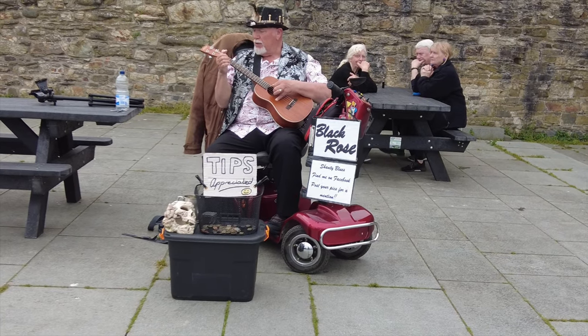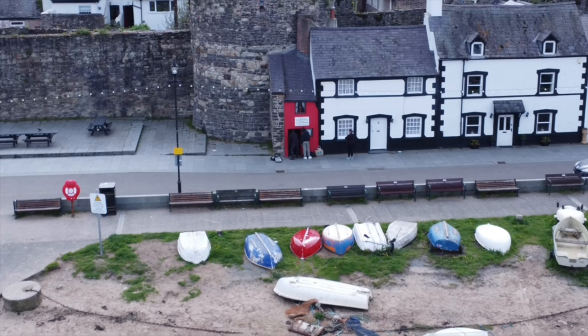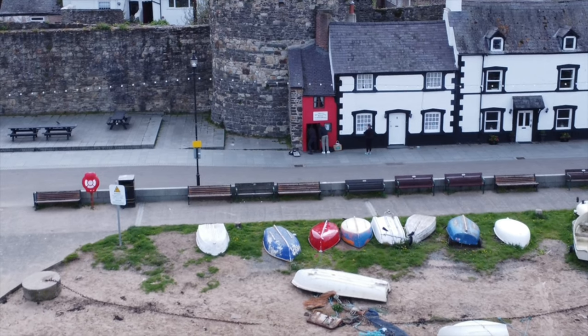Okay, guys, so we've got the smallest house in Britain just in front of us here. A little red building, so let's go inside and have a look.